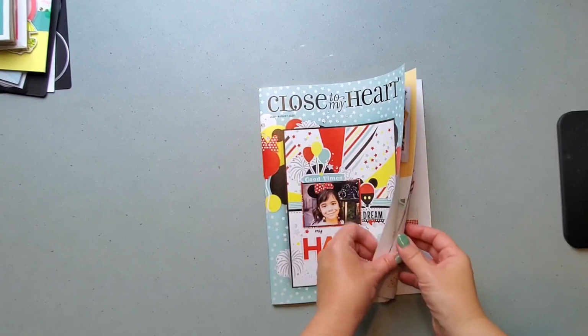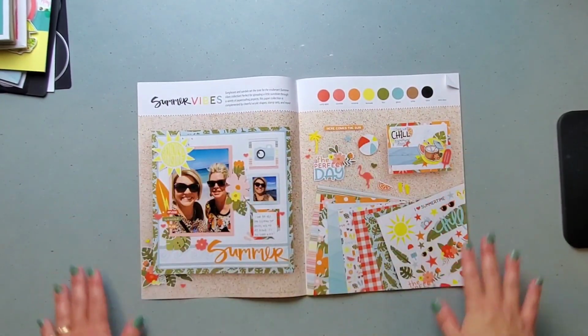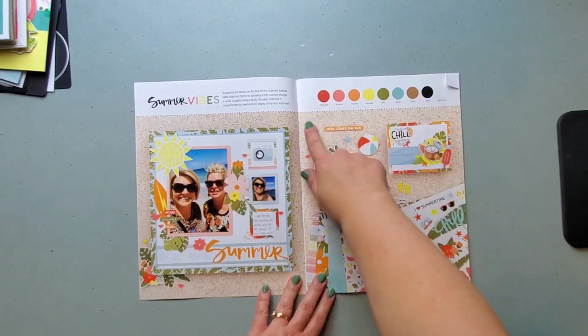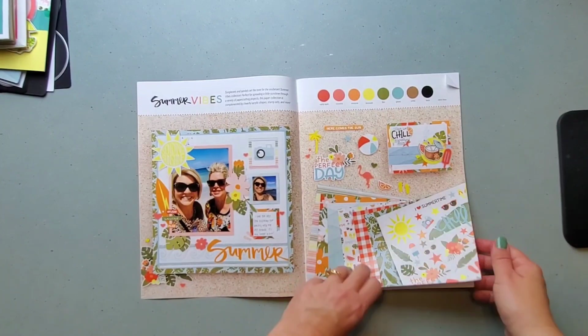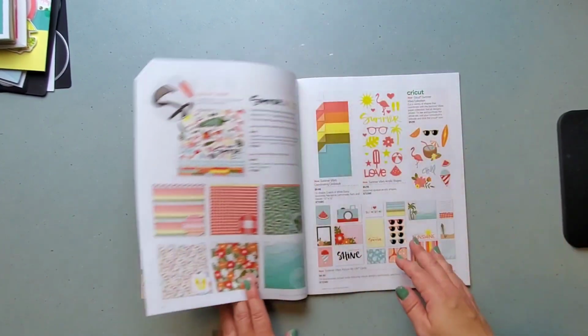Okay, are you ready to take a look inside this beautiful catalog? I know I am. The first paper collection is called Summer Vibes, and you can see it has just a beautiful sunny day theme. These are the colors that coordinate, bright and cheerful. It's perfect for your beach days, your backyard, your lake, wherever you like to spend time in the sun.